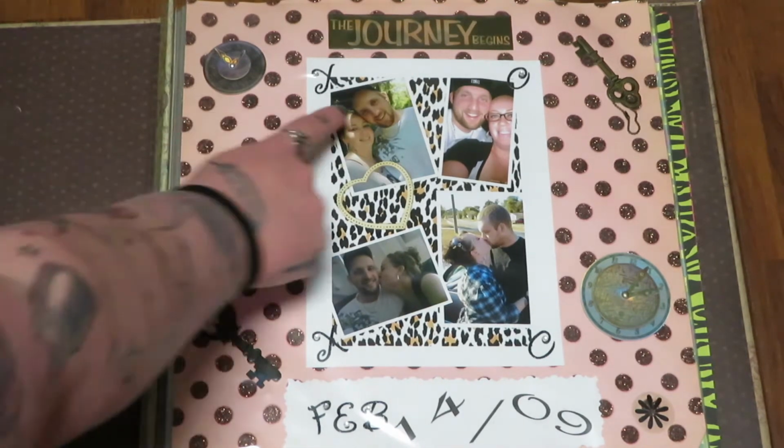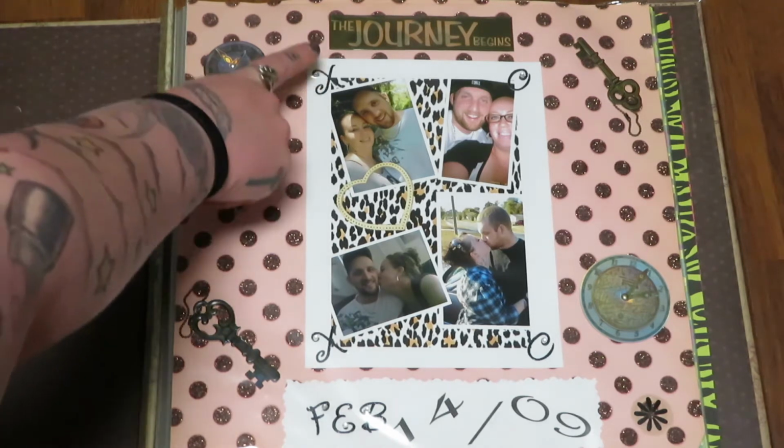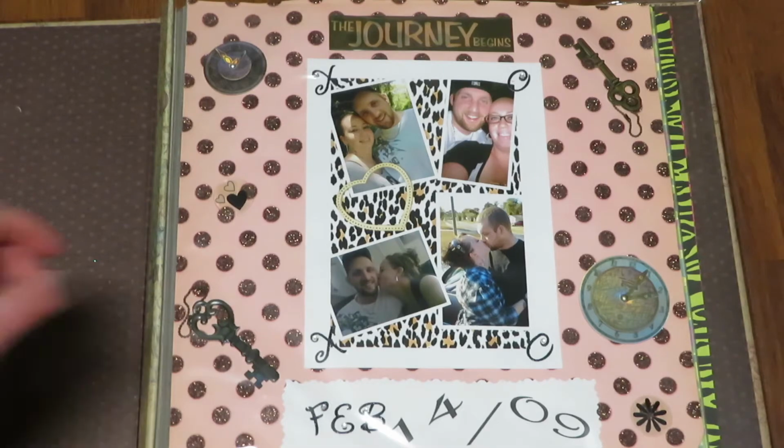And then I did a photo collage off my printer when I had good ink at the time, and I made this little collage of photos that I enjoyed of me and my husband together. And then I just did XOXO. So that's how the beginning of my scrapbook looked.